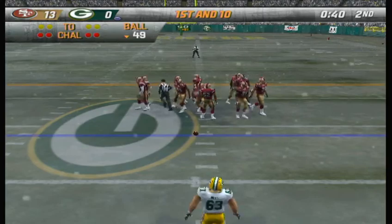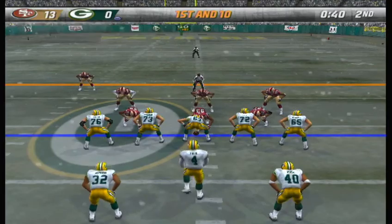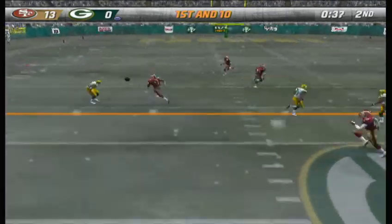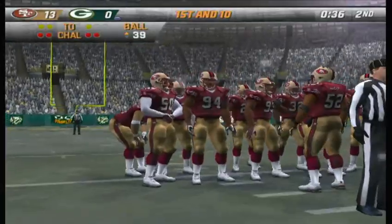The ball at Packers midfield. They will start the drive at the 49-yard line. 1st and 10. Farr back in the shotgun. Pump fakes with the throw. And it's complete. Harris is there for the tackle. Nice call going to the air, and that'll move the chains.